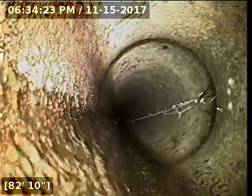More roots here at 79 feet. And more roots here at 82 feet, or about 83 feet actually. That one's growing outstretched into the pipe there, none of which are currently affecting the flow. But obviously, given time to grow, most roots can at some point block the flow of the line.